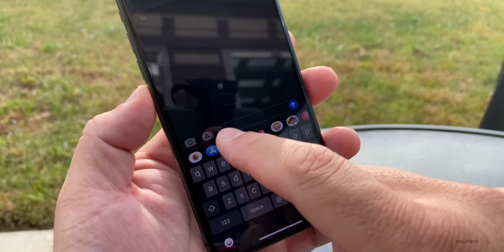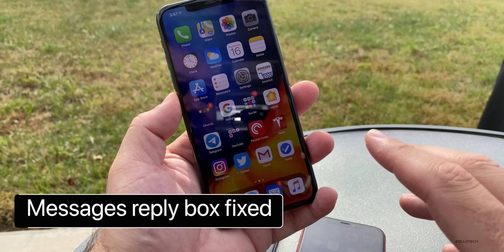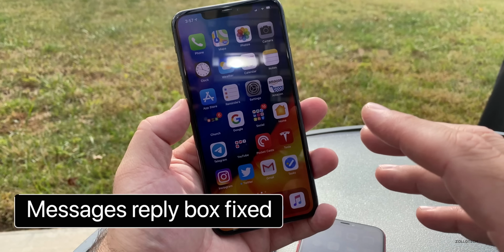Now, some people were having issues with iCloud music syncing, and a lot of people are saying this is now working properly, and also people that were using messages and using dark mode. So if I switch over to dark mode, and then I go into messages, when they went to reply, oftentimes the reply box was actually not in dark mode. So that seems to be fixed. They've also fixed messages where it will also repeat the notifications.